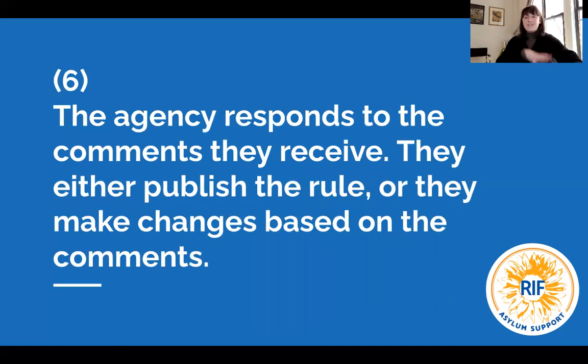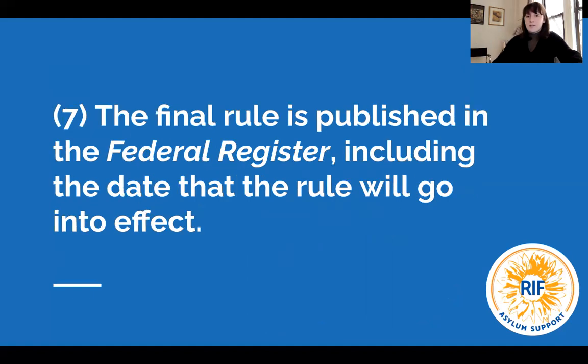After the agency receives all of the comments, they'll read them, they'll do more research, they'll respond to them, and then they either publish the rule as it is, or if based on the arguments made in the comments they have to make changes, they'll do that, and they'll publish a modified final rule. The final rule is then published in the Federal Register, including the date that it's going to go into effect. And I'm going to pivot now to go through the Federal Register with you.